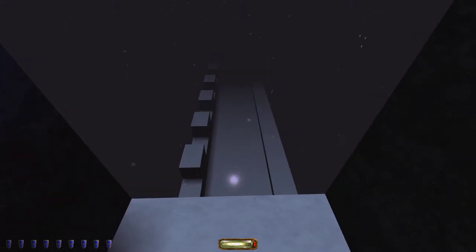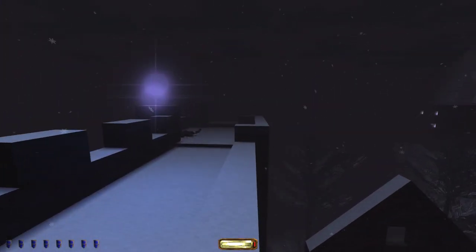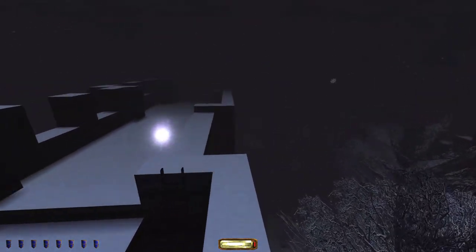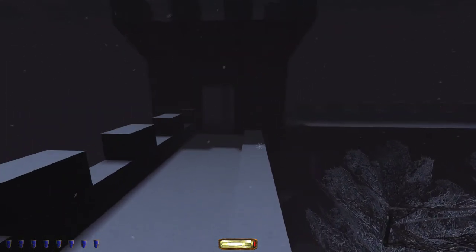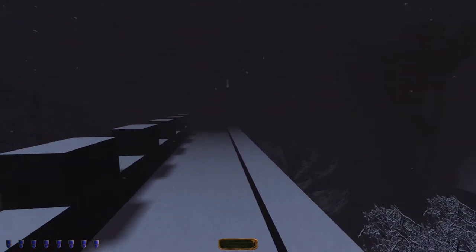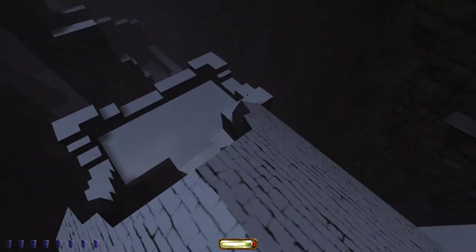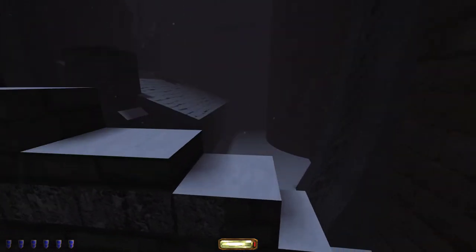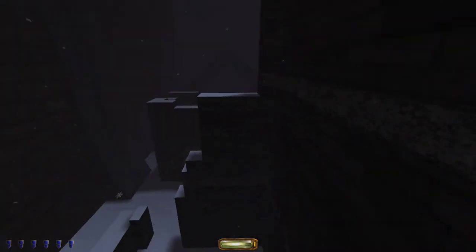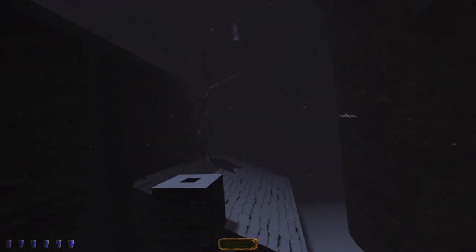Oh, it's seen me too now. Whatever, let's just go for it. Another big glowy one. Oh, he's shooting at me. Ladder, save me, ladder. Where's the ladder? Oops. Well, I didn't find the ladder. It's a problem. Now I have nowhere to hide. And they followed me. Ouch. I'm gonna die. I'm almost dead, and I'm lost.